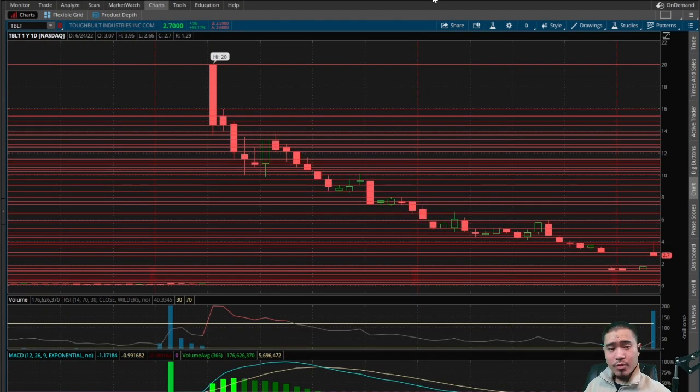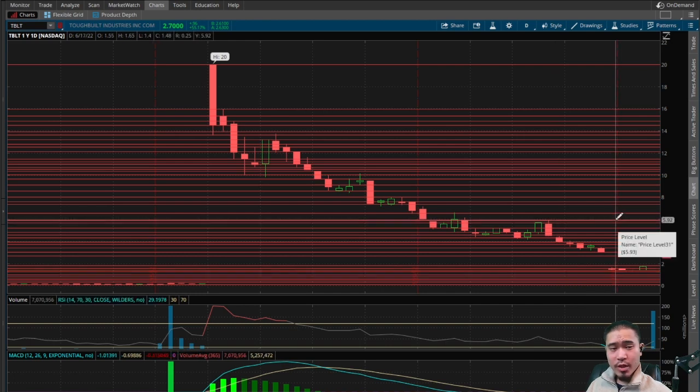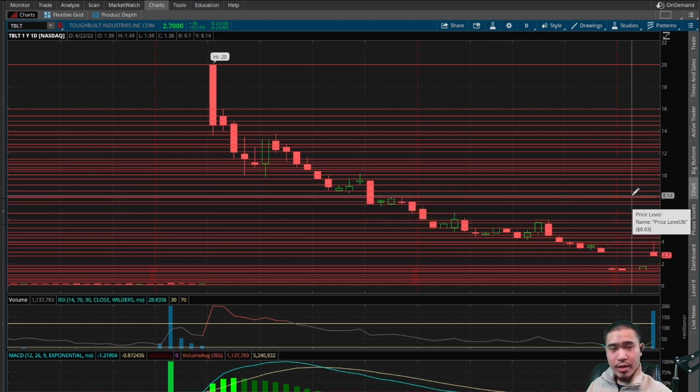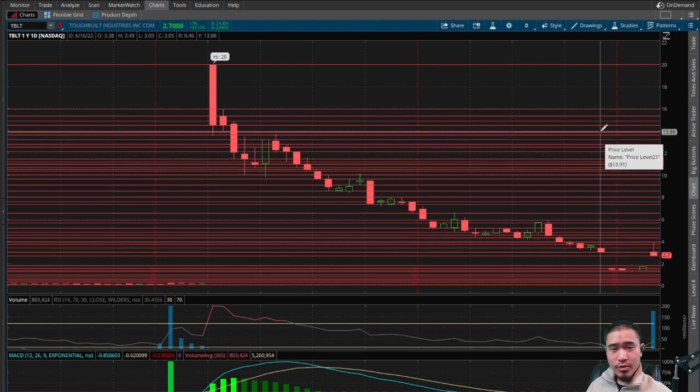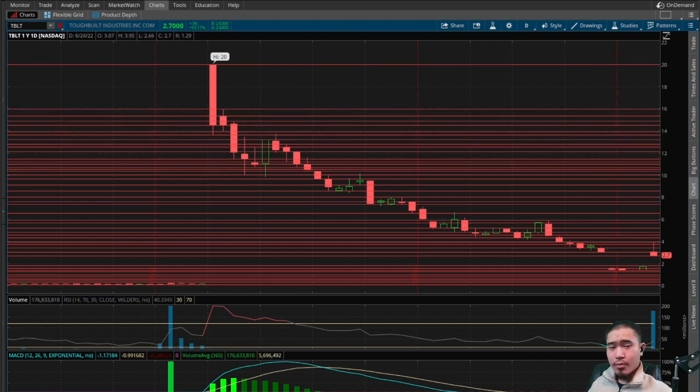Okay, let's jump right in. Let's go ahead and analyze here. So first of all, this appears to be a cup and handle in the making. Bottom of the cup being the low of 1.30. And there can be multiple possible tops. It can be 5.95, 6.55, 8.05, 10.35, 13.90, 14.85, 15.95, or even the high of 20. But those are all bullish indicators. That is telling us that the stock should come back up to one of those tops to complete the cup.